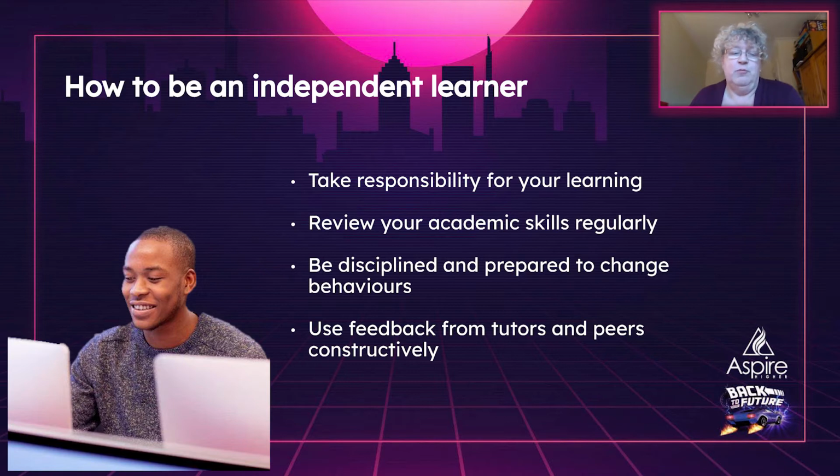How good is your grammar and punctuation? How good is your paragraph structuring? And do you take notice of the feedback you get from your teachers, and act upon that feedback? Being responsible for your learning means being honest about the studying habits that you have.